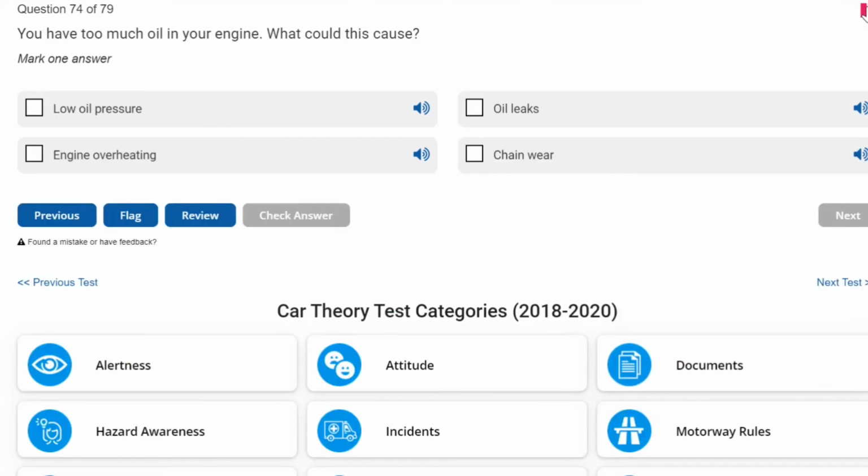You have too much oil in your engine. What could this cause? Low oil pressure. Oil leaks. Engine overheating. Chain wear.